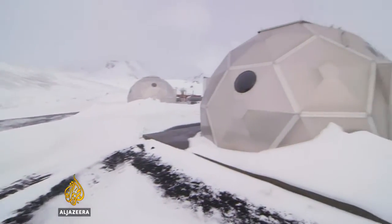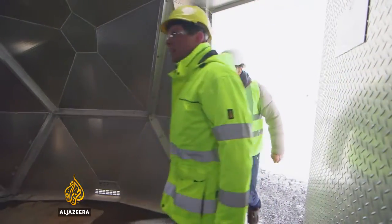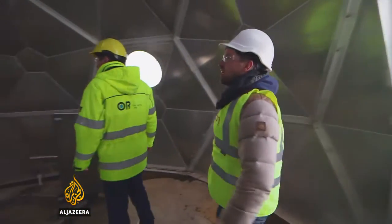The gas emissions are transported from the main energy plant via pipes to these geometric pods, where they're re-injected into the ground.